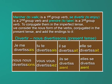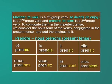Se divertir, nous nous divertissons. Je me divertissais, tu te divertissais, il se divertissait, elle se divertissait. Nous nous divertissions, vous vous divertissiez, il se divertissait, elle se divertissait. Prendre, nous prenons, present tense. Je prenais, tu prenais, il prenait, elle prenait, nous prenions, vous preniez, il prenait, elle prenait.